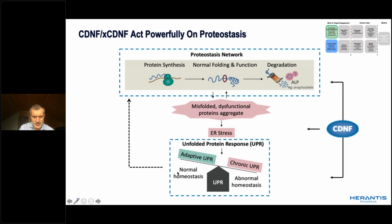The other important box is this box at the bottom called the unfolded protein response, or the UPR response. And the key effect of the UPR is to protect and balance proteostasis. So when there's challenges or stress to the cell or disease mechanisms, the unfolded protein response is there to try and assist proteostasis and normalize proteostasis.